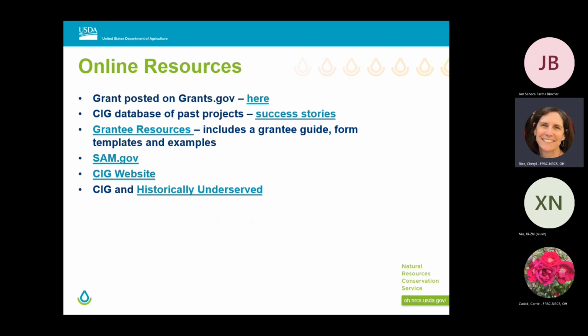It's a series of success stories as well as just some basic project descriptions that have happened since about 2006. Most of them are in there, so you can have a sense for what CIG has funded in the past and what's been successful and what other people have already tried to do. There's a whole page on grantee resources, and that's got everything from the grantee guide. So once you're selected, all the things that are going to be required, some templates, reporting templates, and again, some examples of what a fiscal budget should look like and things like that.